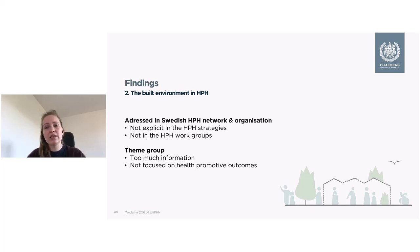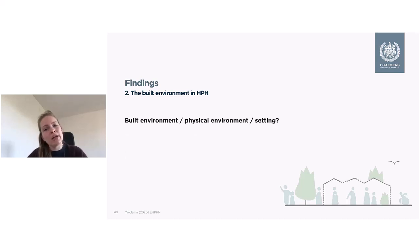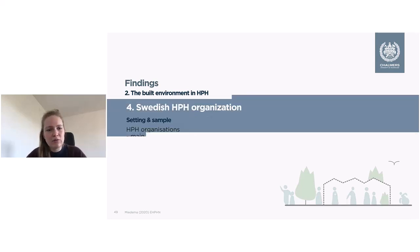So again, I don't think it's strange. I know that there are very little resources. I know the group consists mostly of people that do this on the side, not necessarily architects. So it's already great that they work on the healing side, but I think that there are much more opportunities.